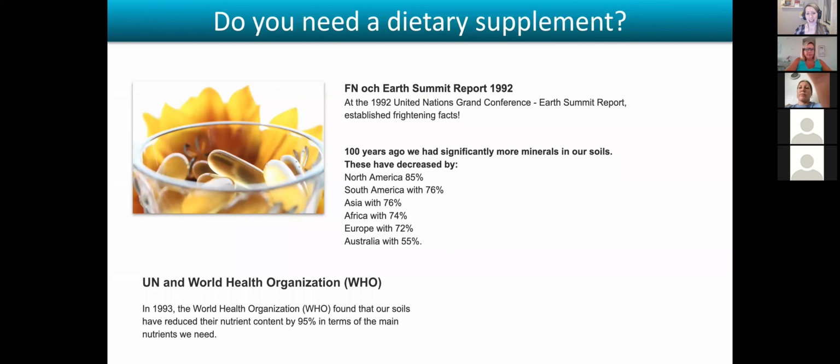And I also get asked many times, do we really need a dietary supplement? When we look at what the UN Earth Summit report in 1992 established, they said that 100 years ago we had significantly more minerals in our soil. These have decreased in North America by 85%. And the World Health Organization, WHO, said in 1993 that our soil has reduced its nutrient content by 95% in terms of the main nutrients we need.